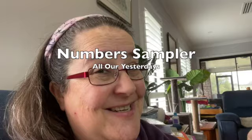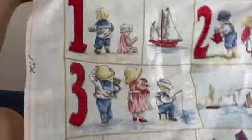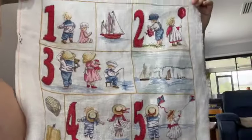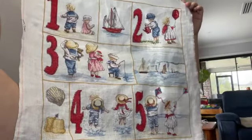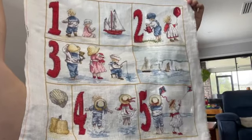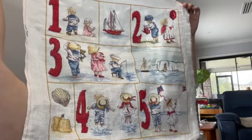I then also had to finish off my zombie run. So I was working on my number sampler, guys. My oldest WIP is finished. Ring those bells. Sampler. As far as I can tell, it's out of print. So cute. Really glad to have it done.